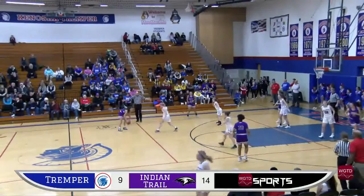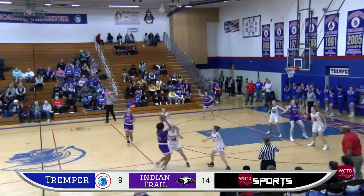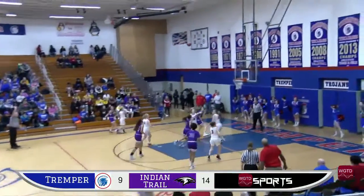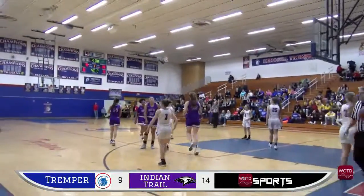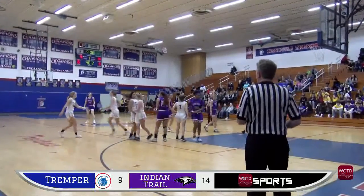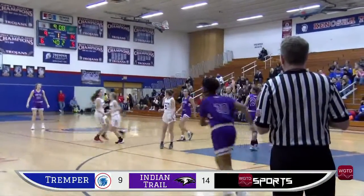Indian Trail back on the rebound. That was number 5, Winslow. She just had the tray, moving the ball around well. Winslow with the air ball. So she was able to nail that tray, nothing but net. Came around with the air ball on the second opportunity. Tremper now rotating some players back in, including number 14, Clements.